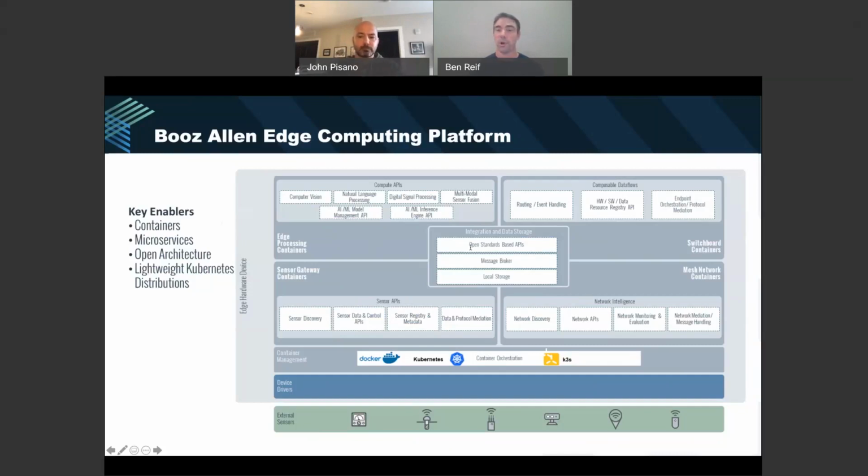As we move to the right, we have our switchboard. This is really the layer that helps us with service orchestration, integrating and orchestrating across all these different components and services. This really helps us to create composable data flows for different client needs. It also helps us to do endpoint and protocol mediation when we need to talk externally to other systems and send sensor data to other systems.